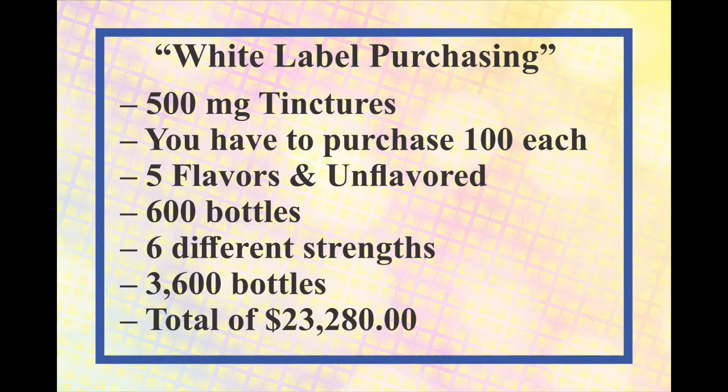By this I mean, let's say you want to purchase 500 milligram tinctures, and the minimums are 100 each. You want to have 5 different flavors, plus an unflavored. You will have to purchase 600 bottles. Now what about the different strengths? If you want to stock 100, 250, 500, 1000, 1500, and 3000 milligram tinctures, or strengths close to these, which is not uncommon, now that's 3600 bottles.